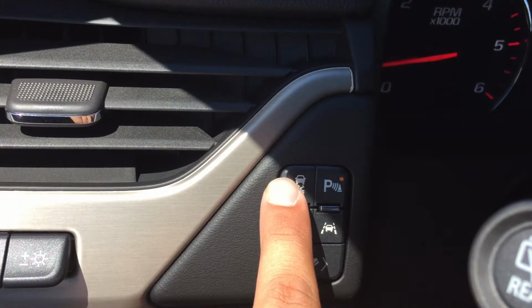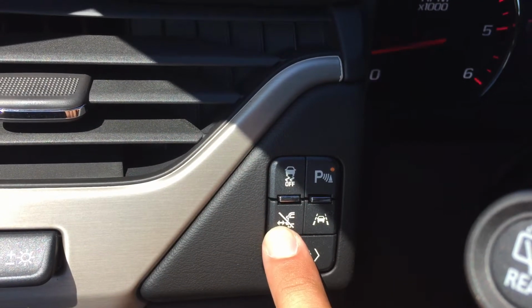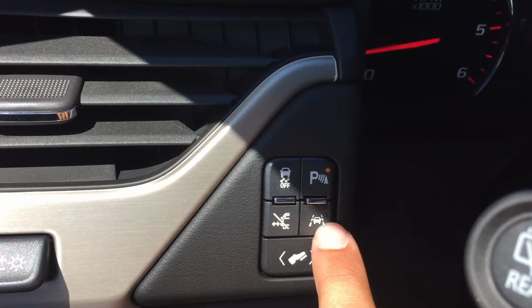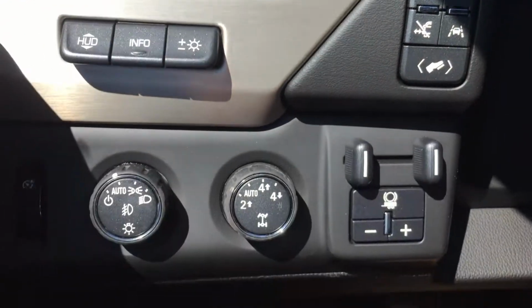And over here are a few cool buttons. So starting on the left here is the traction control, parking assist. This is the manual button for the automatic running boards here. Lane keep assist, and the button here does move the pedals towards and away from the driver. Exterior lights, 4-wheel drive selection, and trailer brake.